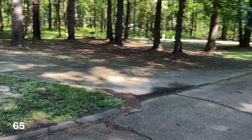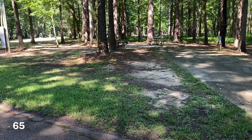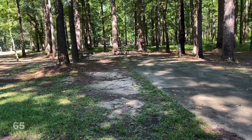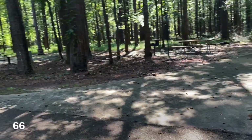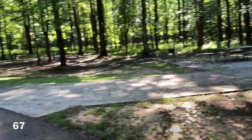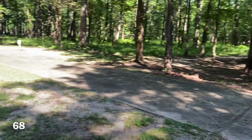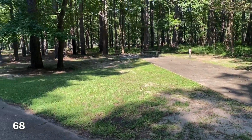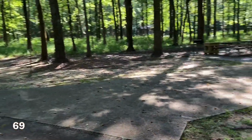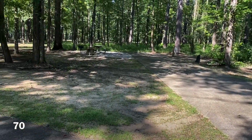Coming back around to the inside, number 65. We'll say your camp area has no nearby neighbors, although the camp pad area is behind your camper pad. Coming back to the outside, number 66, facing out into the woods. 67 also on the outside, backing into the woods. 68's on the inside, and it's another one of those with your camping area behind your camper pad. Number 69 here on the outside of the loop. And site number 70 here on the inside of the loop.